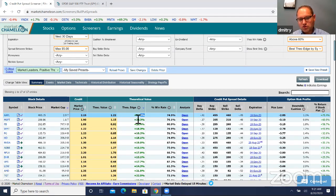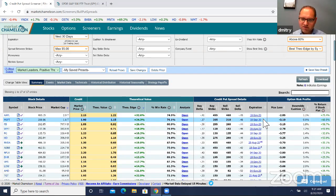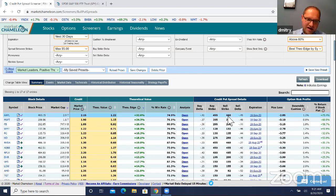That gives it a 32.6% theoretical edge because you're selling it above that theoretical value, and a historical win rate or probability of profit of 74.5%. So if Apple just sits above 460 or goes higher, stays above 460, goes higher from this price, that's a return of 75.4% on the money at risk, right?